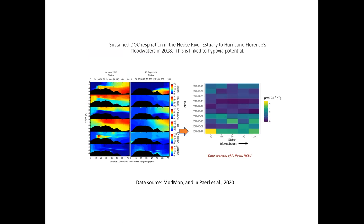The DOC that comes in from these storms is being utilized for sure, because you can also see that respiration rates, the consumption of this organic matter, goes up during the storm event. And this is actually data from my son, who's here at NC State, showing you the mineralization rates associated with, in this case, Hurricane Florence. So we know that there's a certain amount that's bioreactive. We need to know who the players are. We need to know how much they can remove and what the ultimate impacts are in terms of trophic state and water quality.